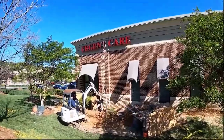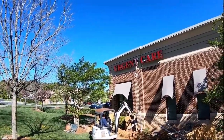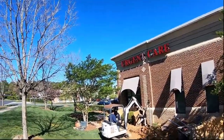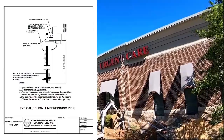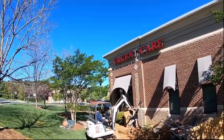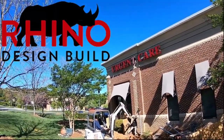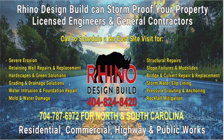So if you're a business owner and you're having a helical pier installation, often the engineer will call out for this special inspector to verify that these piers are being installed to the specifications of the engineer. Chris and his team are 30-year veterans in the industry. There's nobody else in the Charlotte phone book that's got more experience. And we were asked to kind of pick up the pieces on this one.